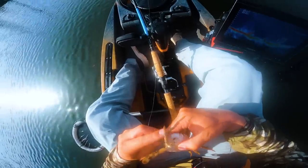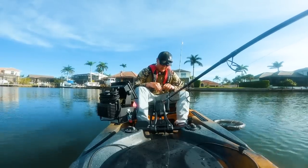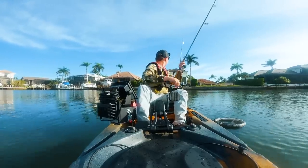I'm shaking. Another question I get lots is, well, how tippy are these fishing kayaks? These Old Towns are so stable. We're landing a big old tarpon. I just lost another one.